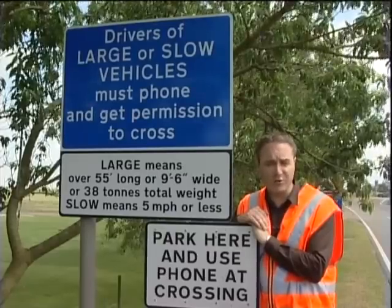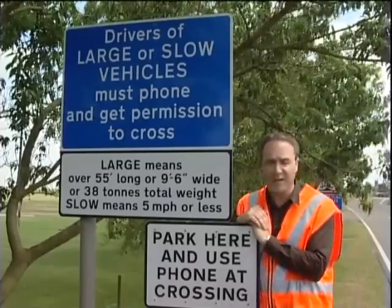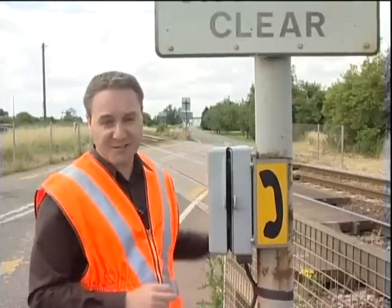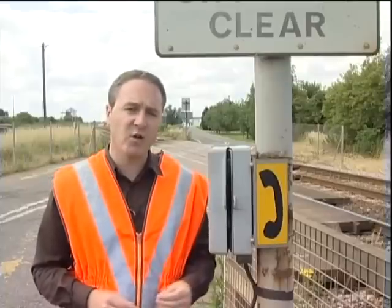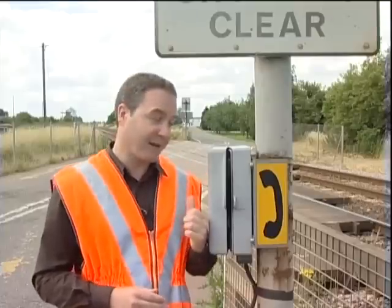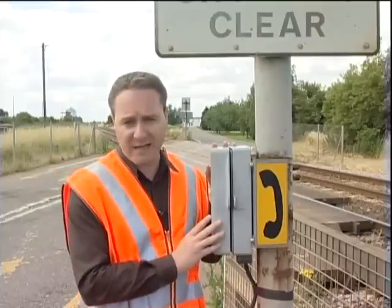Drivers of large or slow-moving vehicles must stop clear of any automatic level crossing and phone the signalling centre. The phones are here on the post, both sides of the crossing of course. Why do you need to phone the signalling centre? Because a large or slow-moving vehicle is likely to take longer than 27 seconds to clear the crossing. In other words, the train might get here before you're clear. The signaller will tell you when it's safe to cross.